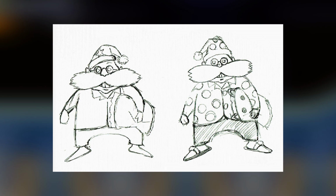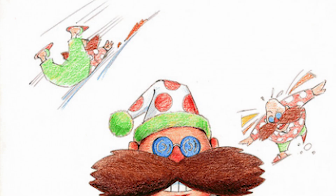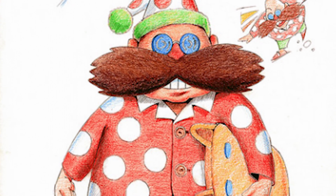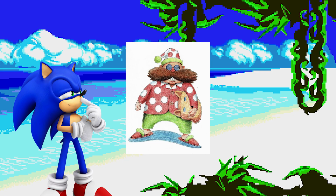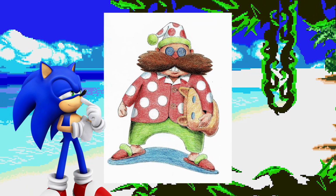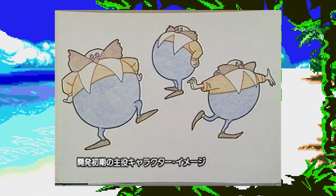This was also designed by Naoto Oshima. After they scrapped the idea of having a rabbit as the mascot, they were actually thinking of using this man with a mustache in pajamas. Does he look familiar to you? I guess they fell in love with this design so much that he eventually became the Dr. Eggman that we know and love.